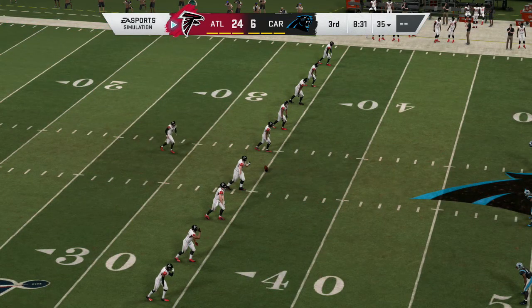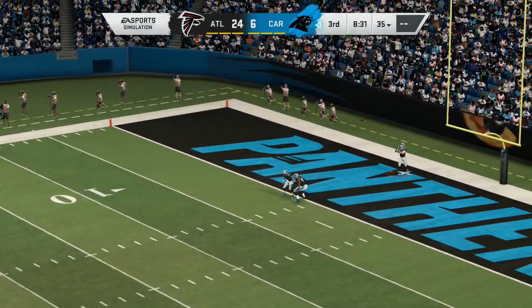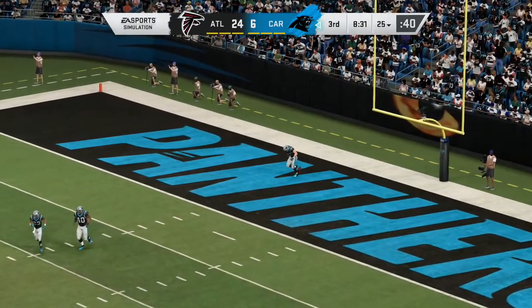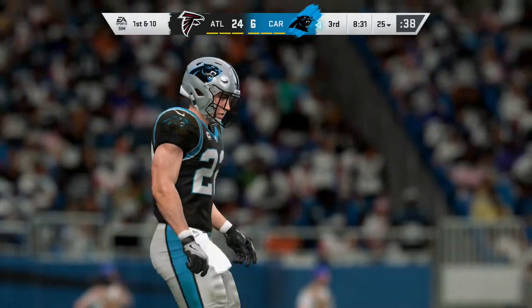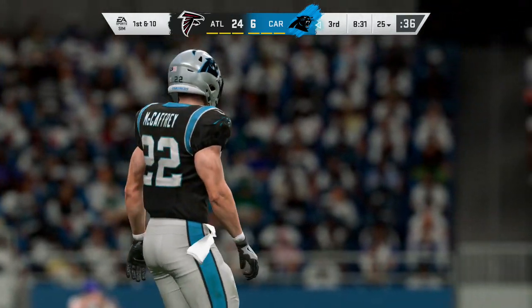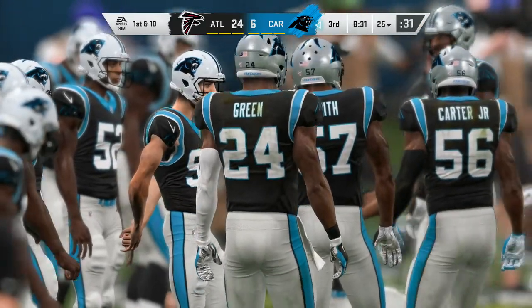Now after the touchdown, it's Bosher to kick it away. This will be taken to the back of the end zone, and no run back here. This will be a touchback, and it comes out to the 25-yard line. The Panthers offense now, they head back on the field for their first possession of the second half.